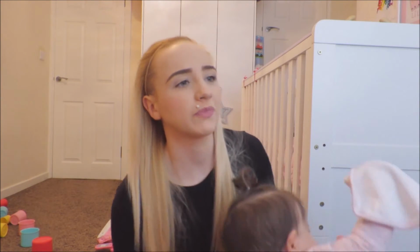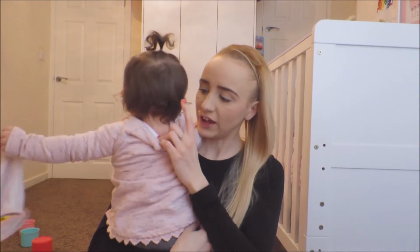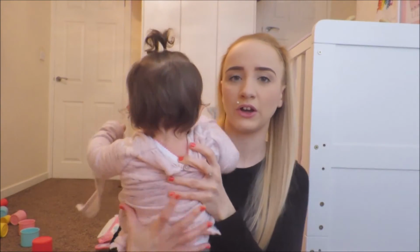So yeah, there's that. When she's in the bath, her hair, I don't know if you can see it, let me see if I can show you. I don't know if you can see what she has. She has got a lot of hair and it's starting to go down to her neck now, if you can see that.